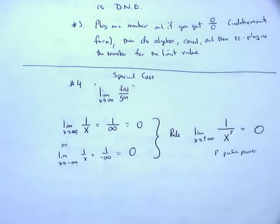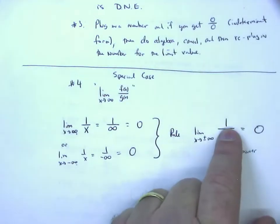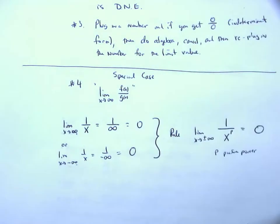I can't tell you what's going on there. But if the numerator remains the same, but the denominator gets bigger and bigger and bigger, it's going to go to 0. Okay? It doesn't matter. 1 is our standard constant. It can be any constant number. The infinity over infinity, we're going to have a trick. Okay?